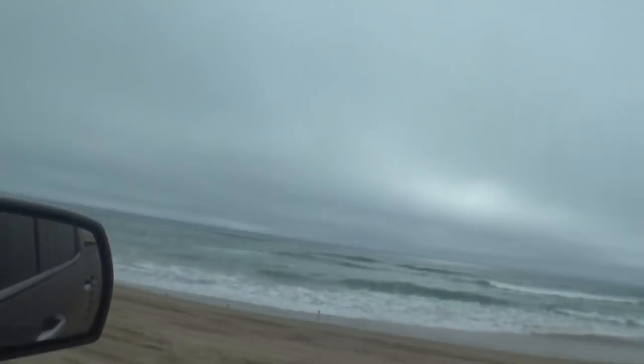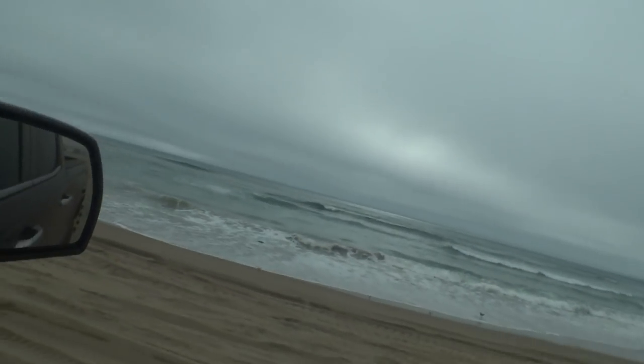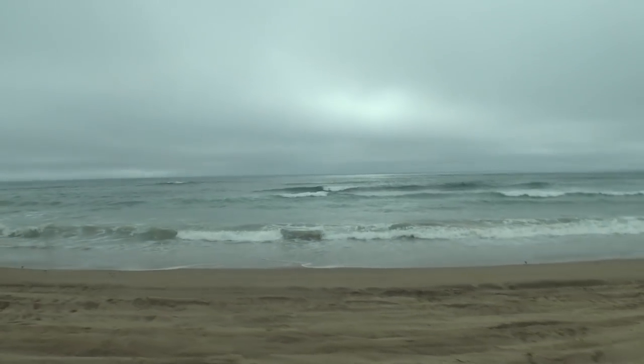Jeez. One of the beauties of driving on the beach right here. Oh yeah, this is looking prime, guys. Look at this. This is where I've been fishing, buddy. Look how prime that looks once we stop moving.